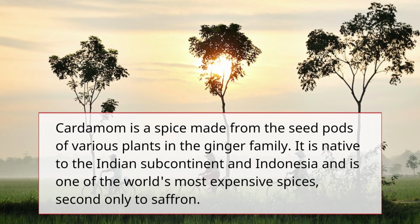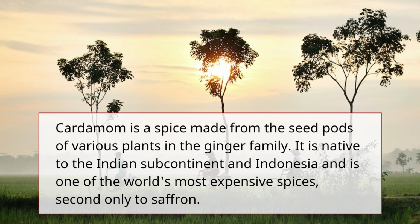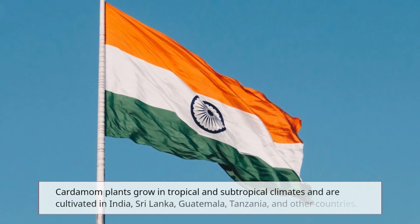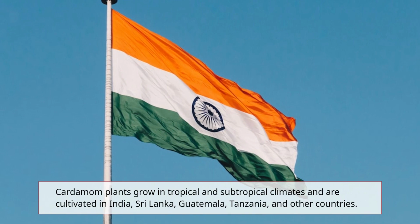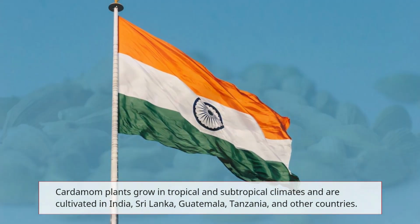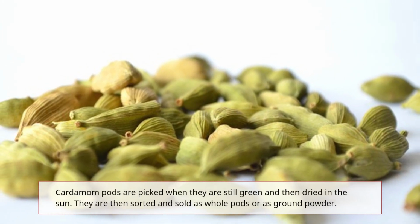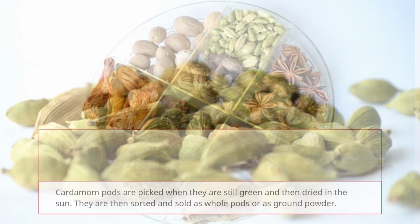It is native to the Indian subcontinent and Indonesia and is one of the world's most expensive spices, second only to saffron. Cardamom plants grow in tropical and subtropical climates and are cultivated in India, Sri Lanka, Guatemala, Tanzania, and other countries. Cardamom pods are picked when they are still green and then dried in the sun. They are then sorted and sold as whole pods or as ground powder.